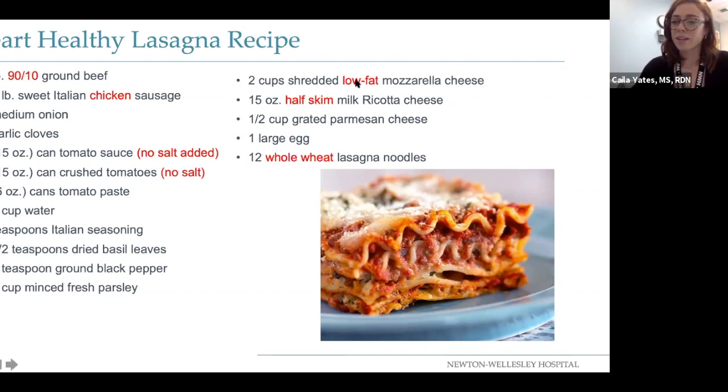When you can, try to get low fat or skim dairy products. I know you might be thinking, okay, you're taking all the fun out of lasagna here, but I promise it's still delicious and it still suits that craving a lot. And they do make whole wheat lasagna noodles as well. So if you switch those out, you're getting a ton more fiber, as well as all of the vitamins that come with whole wheat noodles.